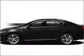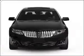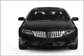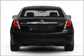Introducing the 2011 Lincoln MKS. Travel the roads in style and comfort in this great vehicle. With a solid six-cylinder engine connected to a smooth-shifting six-speed automatic transmission, stand out from the crowd with premium wheels. Savor your listening experience with the premium sound system.